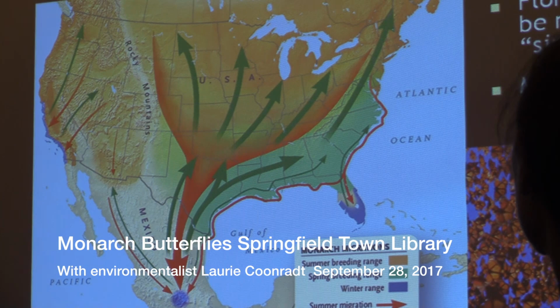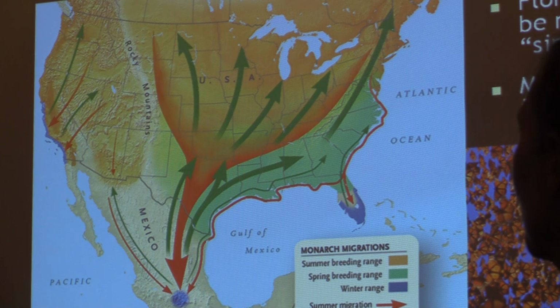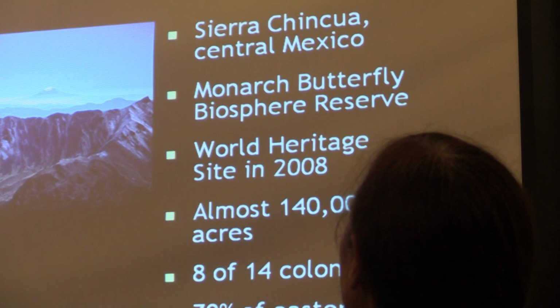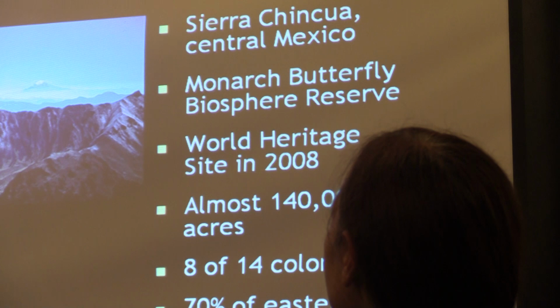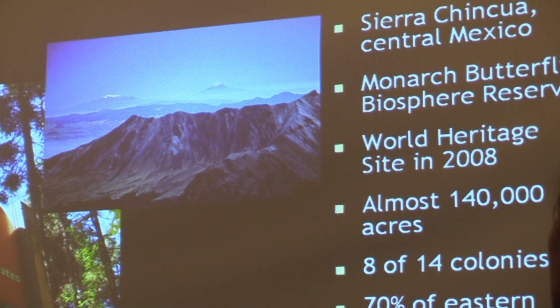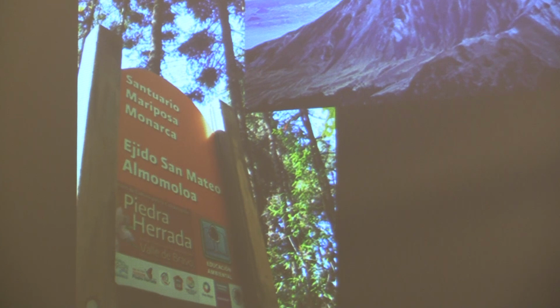The biggest one, though, the most important area for monarchs for overwintering is the mountains of Mexico, central South Mexico. And we'll talk about that. Viva Mexico! There is a monarch butterfly biosphere reserve in Sierra Chincua in central Mexico. And it was designated a World Heritage Site in 2008. There are almost 140,000 acres to the reserve. And 8 of 10 of the overwintering monarch colonies in central Mexico are within the boundaries of the reserve.